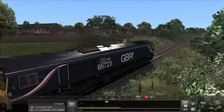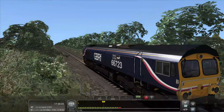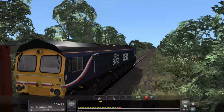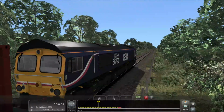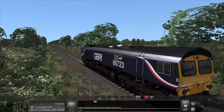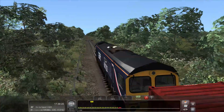What do you guys think? People who have seen or ridden on a Class 66, do you think the sounds are good? Are they applicable? Are they obviously better than the default sounds? I definitely think they are.